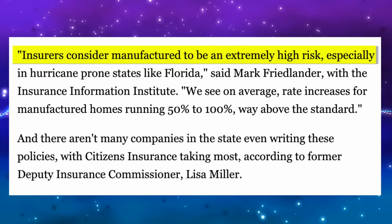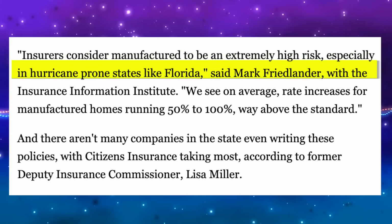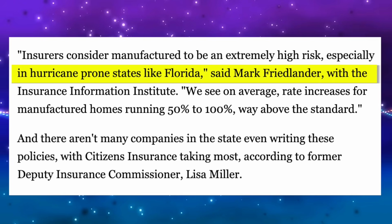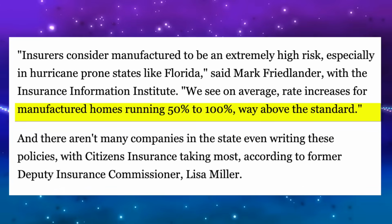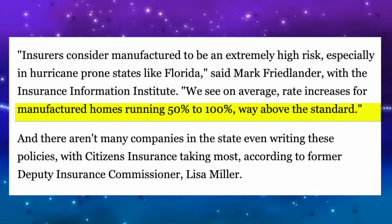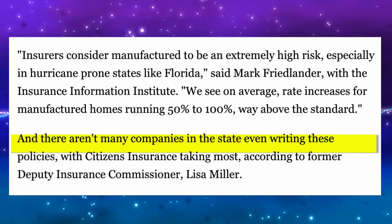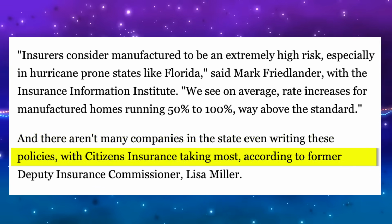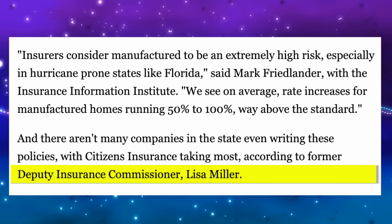This one insurance agent said, insurers consider manufactured homes to be extremely high risk, especially in hurricane-prone areas like Florida. We see on average rates increase for manufactured homes running 50 to 100% way above the standard cost. And just like I said, it's hard to find because right after this says, and there aren't many companies in the state that are even writing policies, with Citizens Insurance taking most, according to former Deputy Insurance Commissioner Lisa Miller.